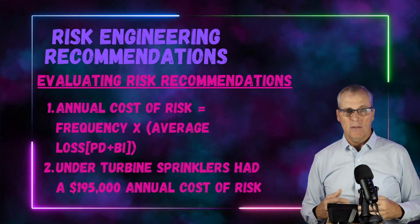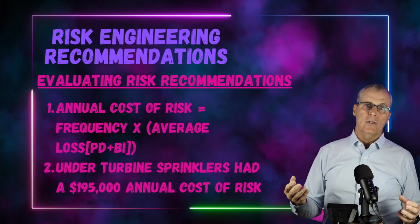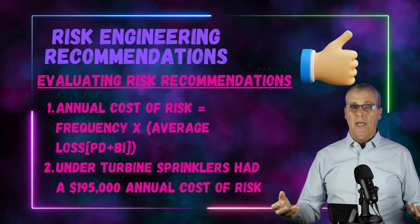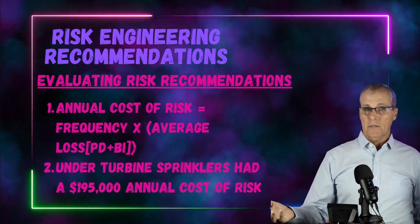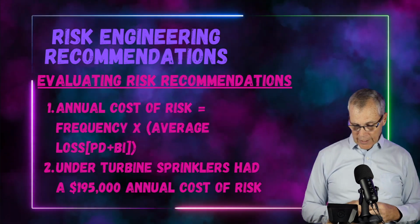So you have to understand your cost of risk so you can make financial decisions, and you're basically trying to weigh the bet. You're trying to say, are the pot odds worth the stakes? And if they are, then we make the bet. If the pot odds are not worth the stakes, then we just pass. We don't play that game.